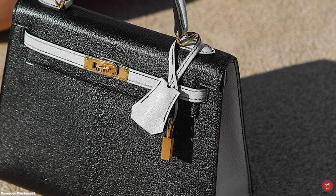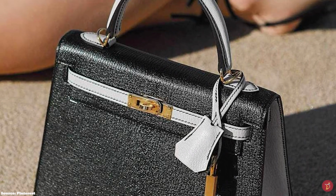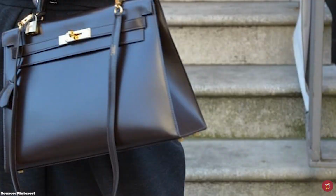There is also the Kelly Retourne style, in which retourne means reverse. This has a softer and slouchier structure, as the bag is sewn and then turned inside out, hiding the exterior side stitching, complete with a piping trim. The retourne is typically produced in more supple and softer quality leathers like Togo and Clemence.